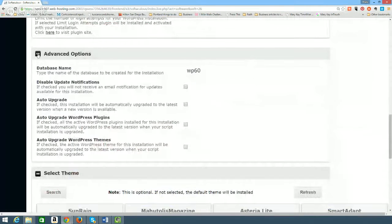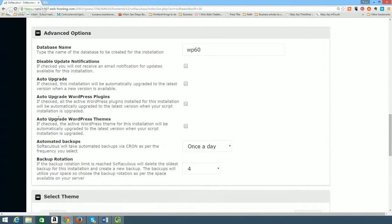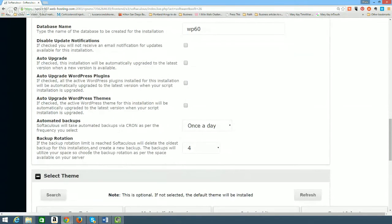What I want to make sure that you do is go inside of your advanced options, and you want to make sure that auto upgrade WordPress plugins is not checked. You don't want to do that, but what you want is auto backup, right? So you want them to back up. You choose how often you want them to back up, once a day, once a week, however. If you don't, you'll have to go in there and always update, but sometimes it's good for you to update. You want the backup cycle, right, so choose backup as per the space on your server. So I'm just going to go once a week, and one is enough.